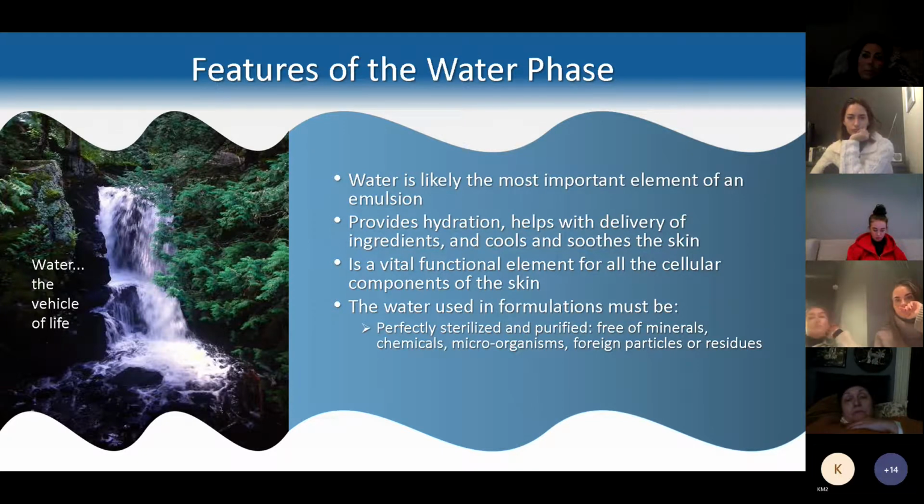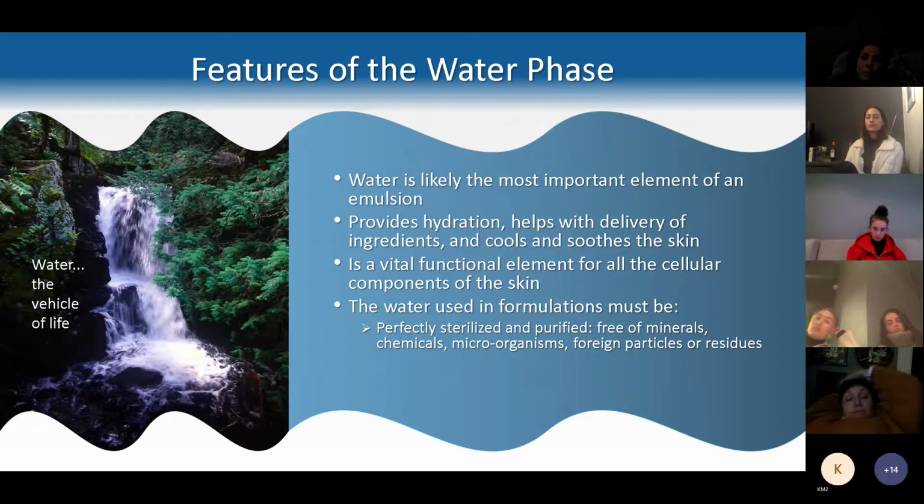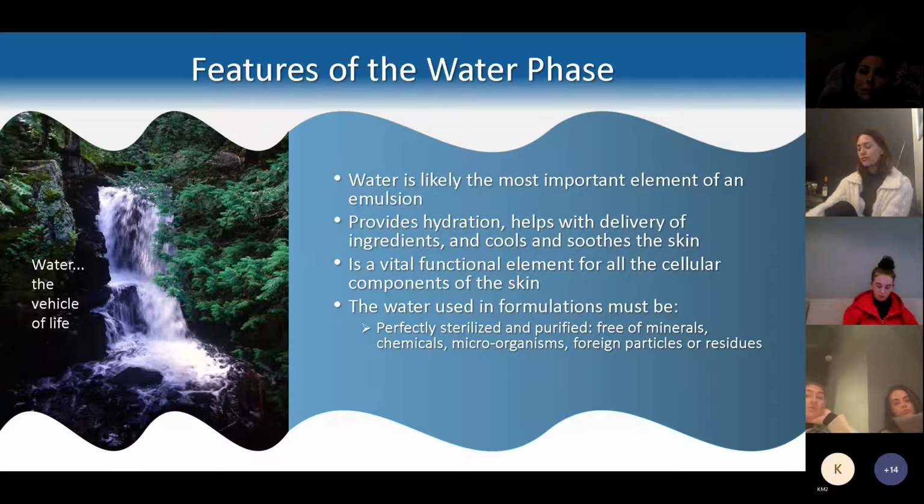So what are the features of the water phase? The water phase is very important because it's the most abundant component in a product that is an emulsion, usually when we talk about a cleanser, a toner, creams, lotions, etc. Of course the water is the solvent, what in chemistry we call the solvent. So it's the medium into which a solute or an actual active is going to dissolve, right? Basically, anything that you add to water will either mix with the water, dissolve in the water, or float and be suspended in the water. So this is why it's important to understand the purpose of water in a product.